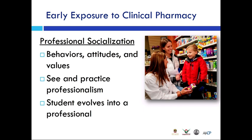The first thing is it really helps students understand the expectation of professional socialization. So it gives students ideas of what the expectation is going to be related to professionalism, related to behaviors and attitudes and values. They'll be able to see and practice this professionalism and get feedback on it early in their curriculum so that the student will eventually evolve into a professional.